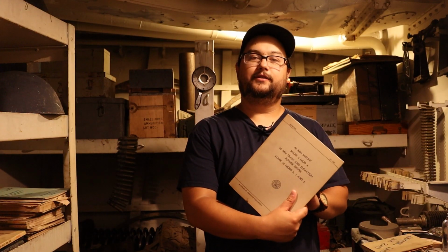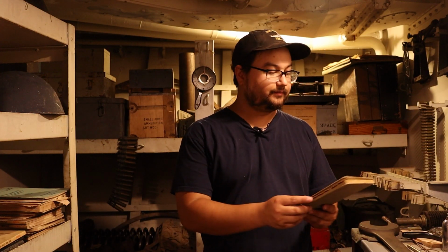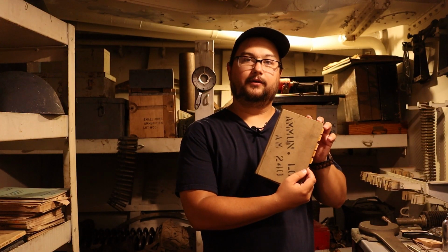Today, I'm in the ship's armory, where we keep a lot of artifacts, including a lot of original documentation too, manuals for the ship's guns and mounts. And the rarest of these documents is the Hazard's ammo log.